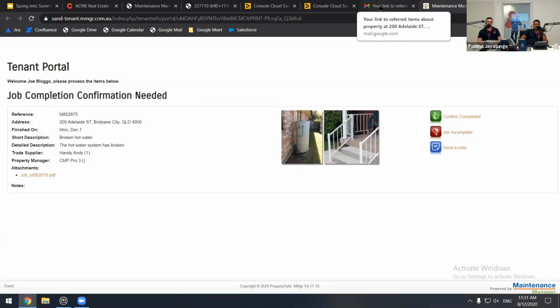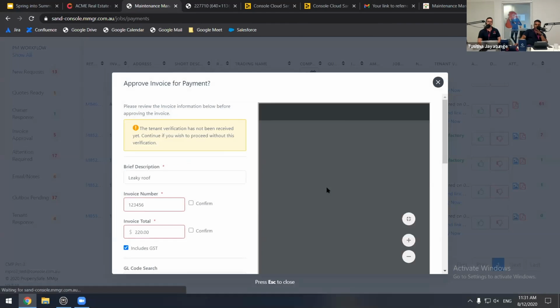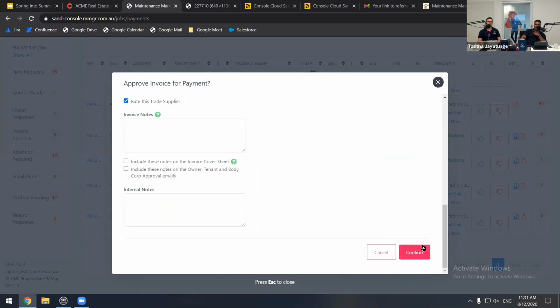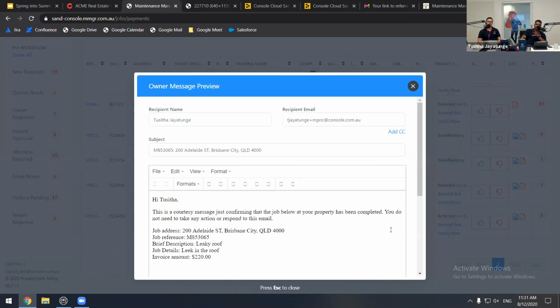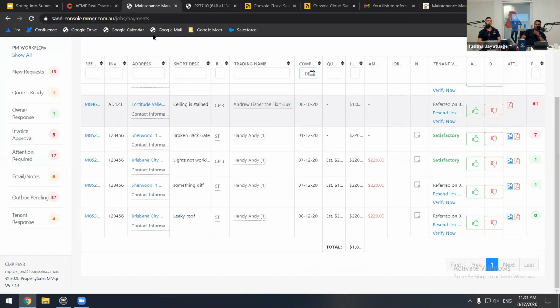So the job's now completed. We'll go back into Maintenance Pro, and I can now hit the little thumbs up to approve the invoice for payment. The invoice has come through automatically using Maintenance Pro, and all I have to do now is confirm the invoice number and invoice totals are correct, and hit confirm. This now sends the confirmation email to the owner and tenant that the job was completed, and also an email to the tradie that the invoice has been processed and approved.